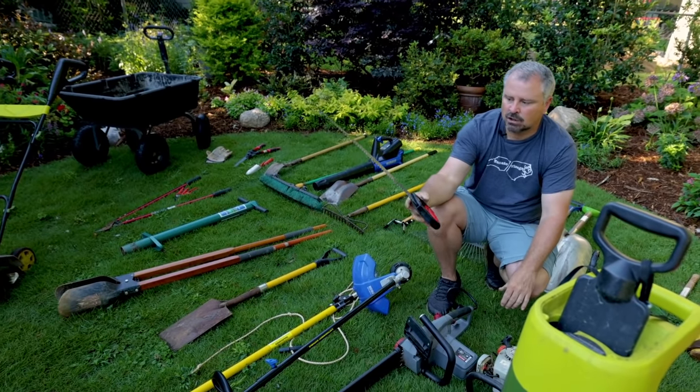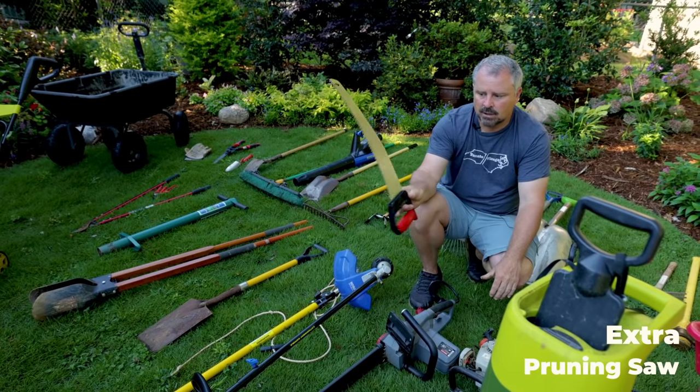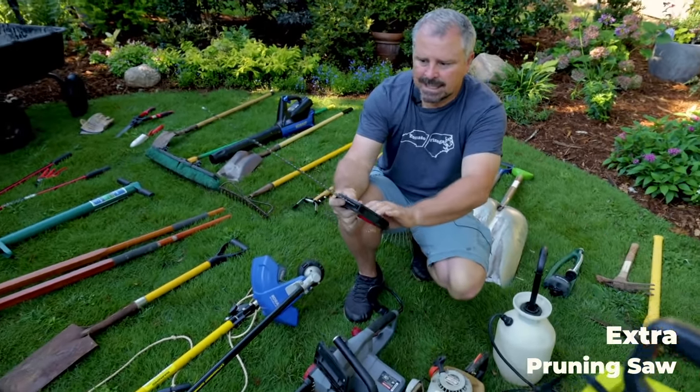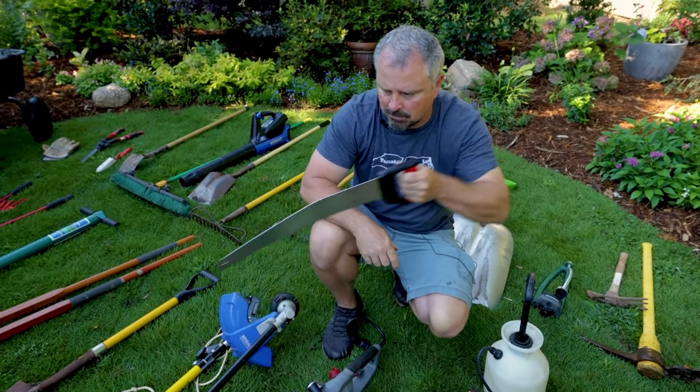Here's a tree pruning saw. Again, not necessary, but useful for larger limbs. This is not an expensive tool. It's a pullback cutting action saw, so the action on this is as you pull back, it cuts.